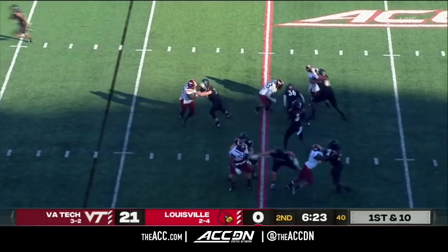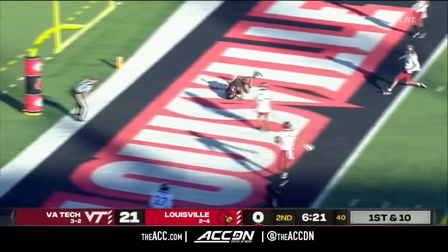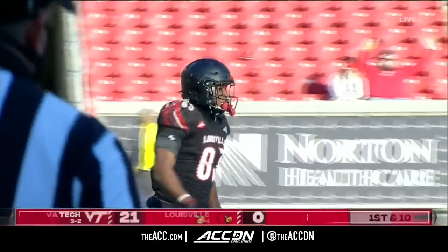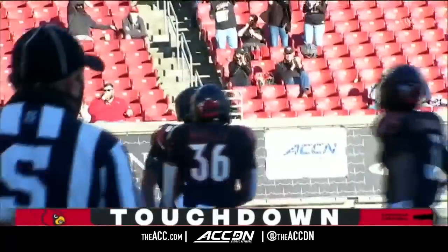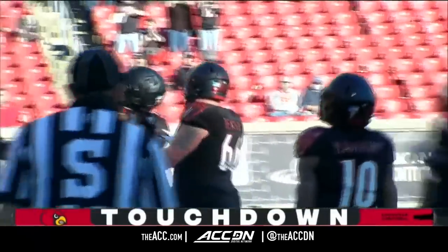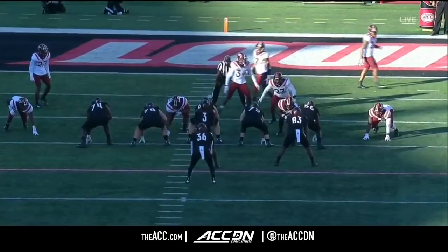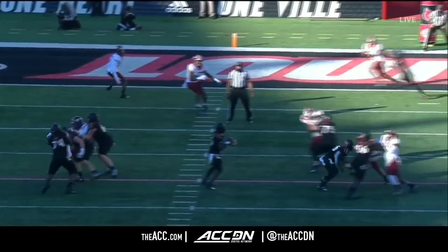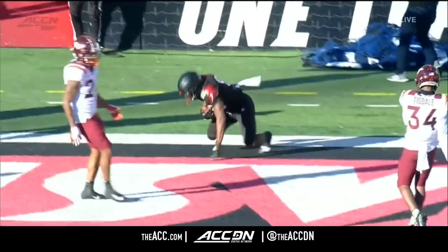Here's Cunningham. Now for the end zone. Caught. Did he hold all the way through? He did. It's a touchdown for Marshawn Ford. This Louisville offense, Marshawn Ford lined up in the backfield. You get a post from the receiver. Marshawn Ford goes right up the seam and is wide open for the delivery.